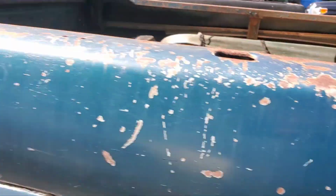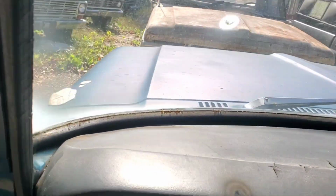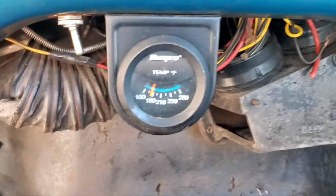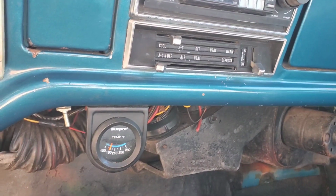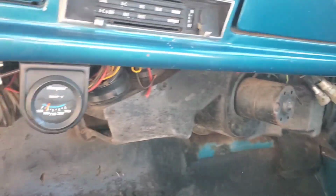She definitely needs a little run. I'll put some of that Sea Foam in the tanks when I do. And temperature gauge is holding. I guess the oil pressure gauge don't work. Well, none of the gauges work. Power steering's working. Yeah, nothing's working in here. This was an AC truck, but somebody took the AC system out of it at some point and put in a regular old heater box, which is fine too.